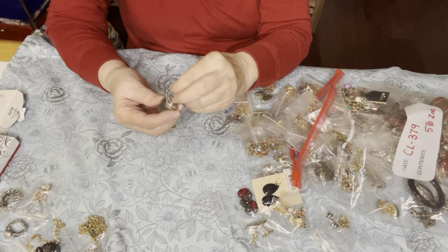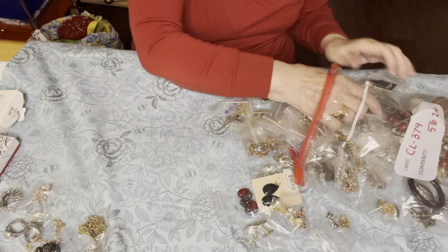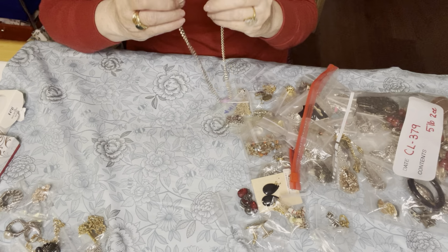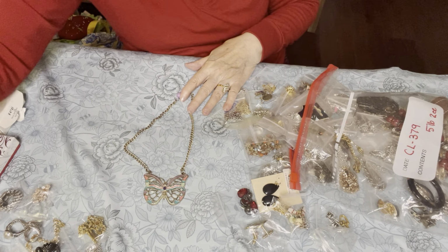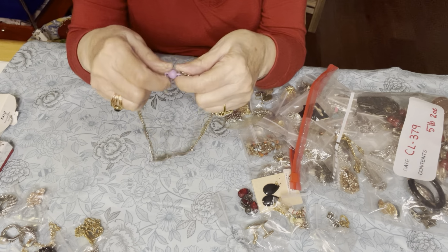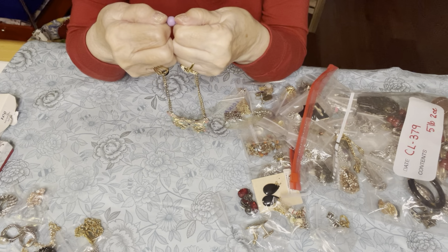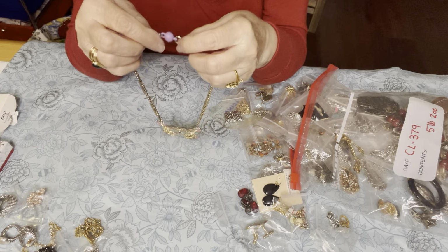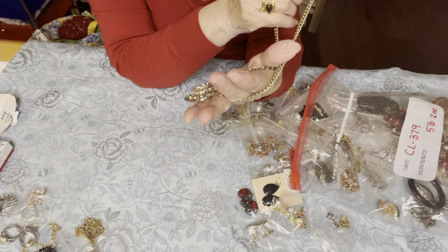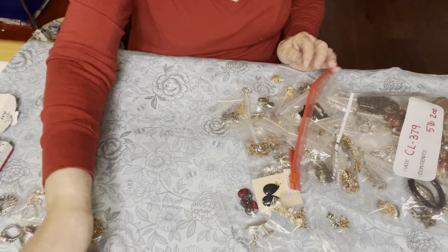This too needs some cleaning, which I will do. Oh, let's do this. Look at this butterfly pendant. No, that's a weird clasp. Huh. I would put a different clasp on it. Yeah. But I like the butterfly. But that clasp needs to be changed.